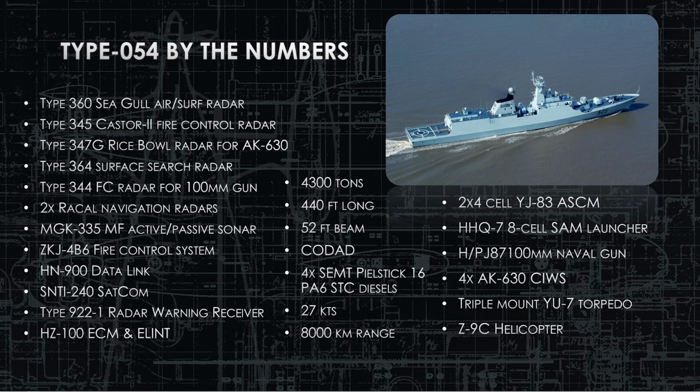She has the YJ-83 anti-ship cruise missile. It's basically a Harpoon or an Exocet, subsonic anti-ship. The HHQ-7 8-cell SAM launcher on the bow, as we've mentioned, with the 100 millimeter naval gun there, 4 of the AK-630 Sea Whizzes, and triple mount YU torpedoes that are actually hidden behind a door that can shut to keep them stealthy from a radar perspective. So along with a door that opens up for the small boat mission bay, there's another door that opens up for torpedoes. There's doors on each side.